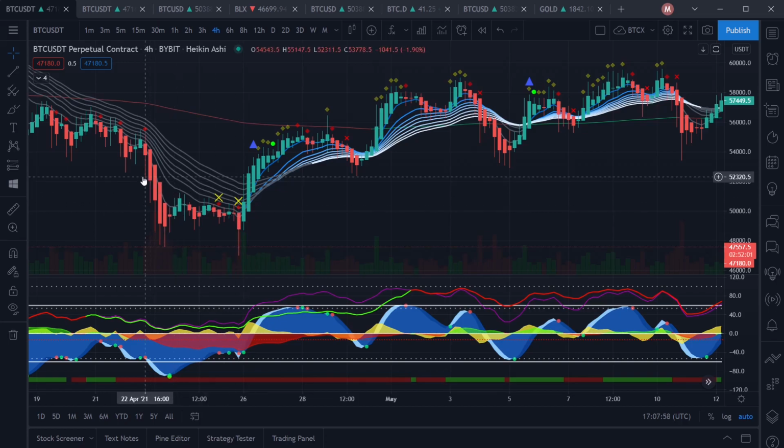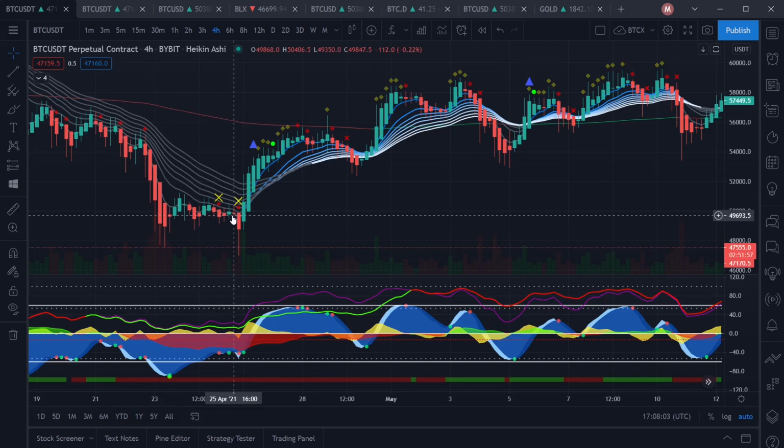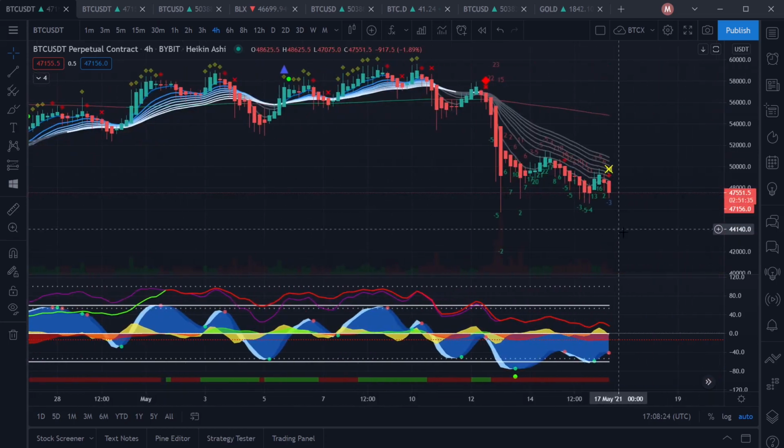This was a symmetrical triangle, and then we broke down from it. A lot of people entered leveraged short positions with stop losses, or even no stop losses, and just got liquidated as it went all the way down. No one closed their shorts, or maybe some people closed their shorts, and then we had a huge reversal, right? It stopped out everyone who entered their shorts.